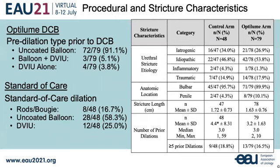This slide shows procedural and stricture characteristics. Pre-dilation was performed to confirm that the stricture would yield to balloon dilation prior to drug-coated balloon treatment. The intent was to avoid direct treatment with the drug-coated balloon that didn't adequately dilate the stricture, which would require post-treatment DVIU and a second drug-coated balloon for adequate drug delivery.